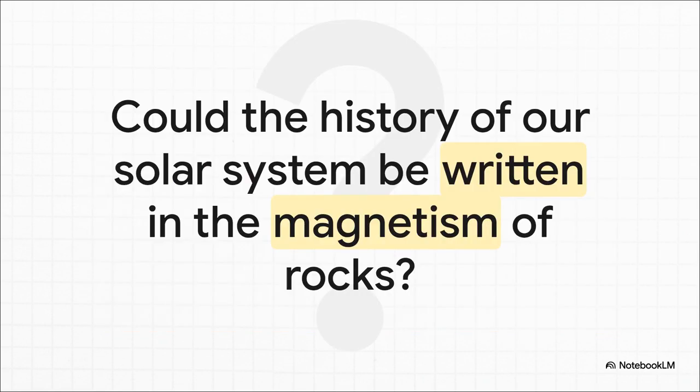And that leaves us with one last, really mind-bending thought. What if the entire history of our solar system is actually written in the magnetism of rocks? It suggests that a planet's magnetic field isn't just a shield. It could be a cosmic Rosetta Stone, just waiting for us to decipher the secrets of our solar system's wild and chaotic past. Makes you wonder, what other histories are out there, just waiting to be read in the stones of other worlds?